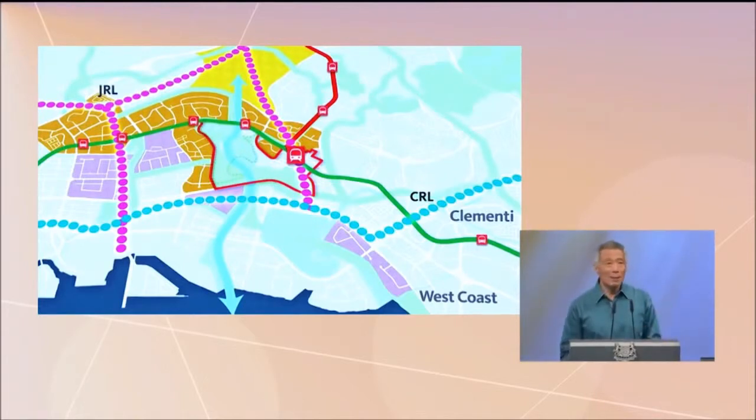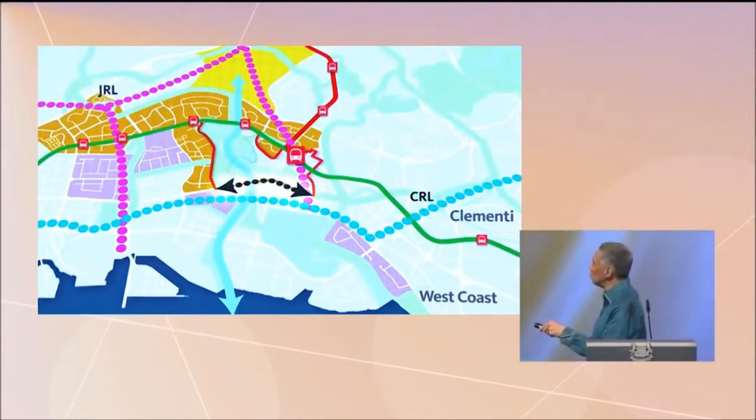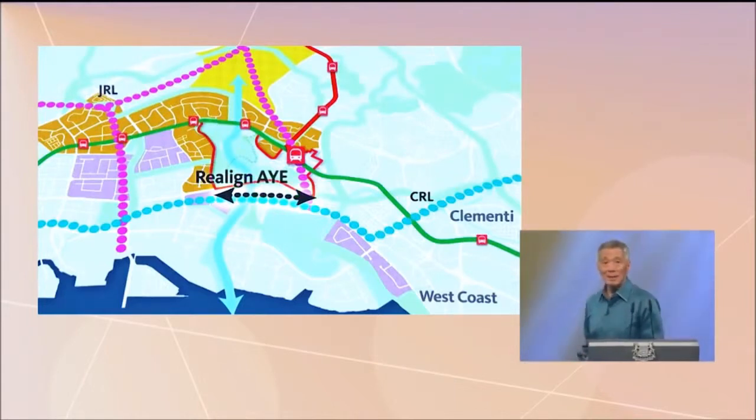For the longer term, there are even bolder possibilities. The AYE is now along here. It's really too close to the gardens. It constricts the gardens. If we can move the AYE down south, then you free up space next to the lake. You can build more lakeside housing. It'll be like living in Bishan or Ang Mo Kio along Avenue 1, or living in Punggol along the waterway.